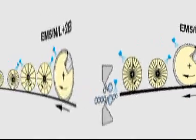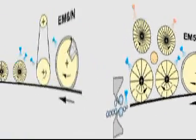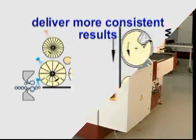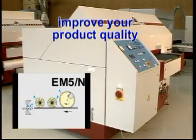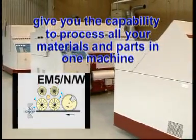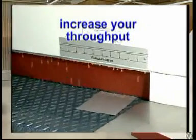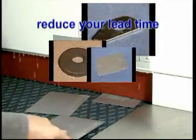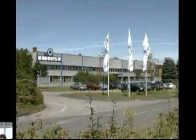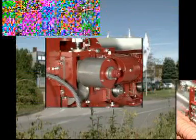Regardless of whether you are currently deburring manually or by machine, regardless of whether you are in a heavy plate application or a precision sheet metal application, ERNST will return your investment faster, deliver more consistent results, improve your product quality, give you the capacity to process all your materials and parts in one machine, enhance the safety of your operation, increase your capacity, increase your throughput, reduce your lead time, reduce your consumable and operating costs. State-of-the-art deburring technology from ERNST, Europe's leading supplier.